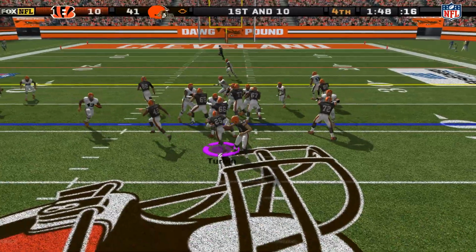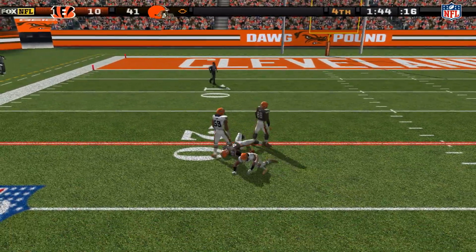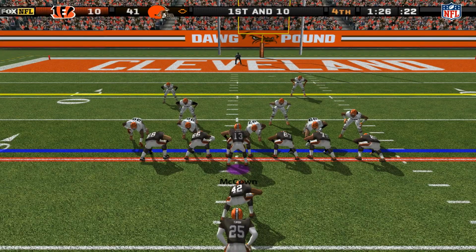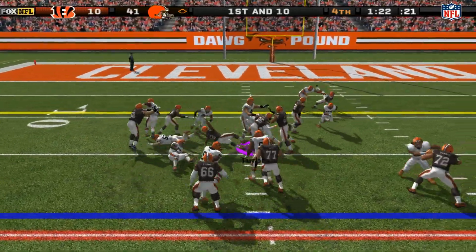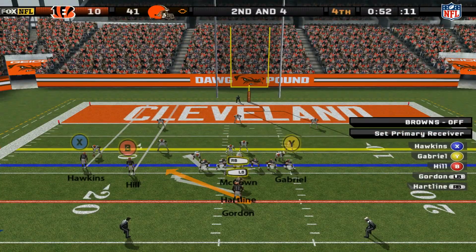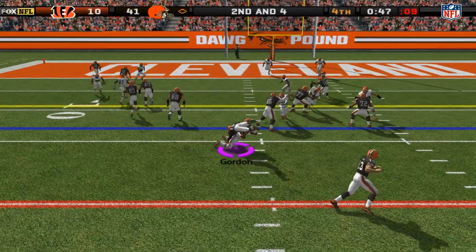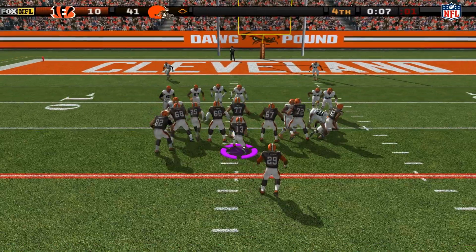So now 1st and 10. McCown throws across his body and complete to Gary Barnidge inside the 20-yard line. 1st and 10 for Robert Turbin up the middle, and he gets inside the 15. 2nd and 4. McCown hands off to Josh Gordon. I guess he wanted a snap at halfback.